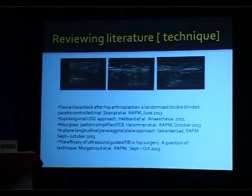And if you see the third slide, the picture out there, you see the typical hourglass picture that Harsimran would have described to you, or it's also called a bow tie picture, in which you place a probe above the inguinal ligament and identify this typical hourglass pattern and deposit the drug under the hourglass right here in the iliacus, above the iliacus, under the fascia iliaca.